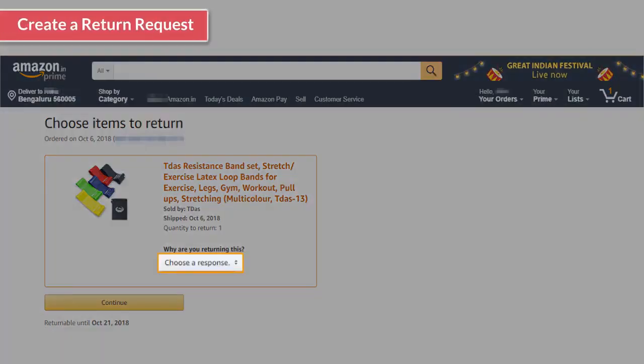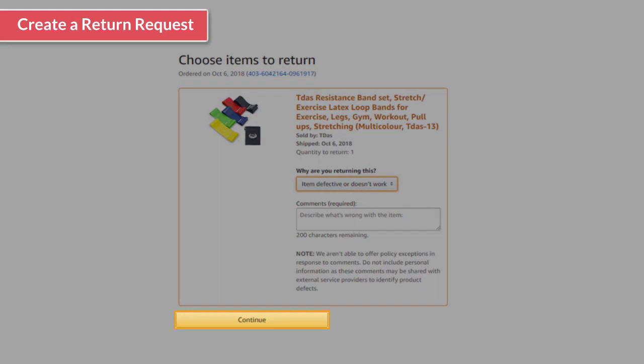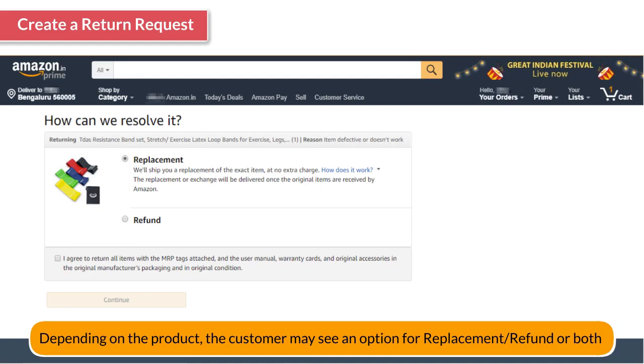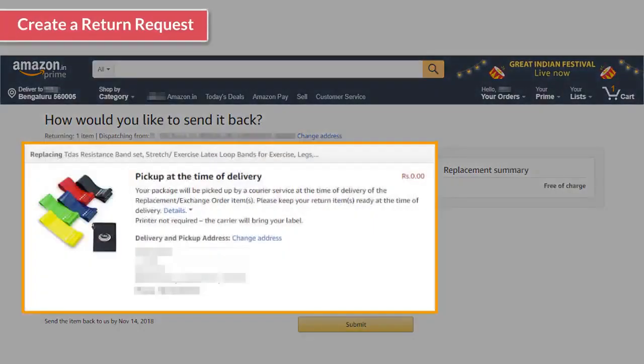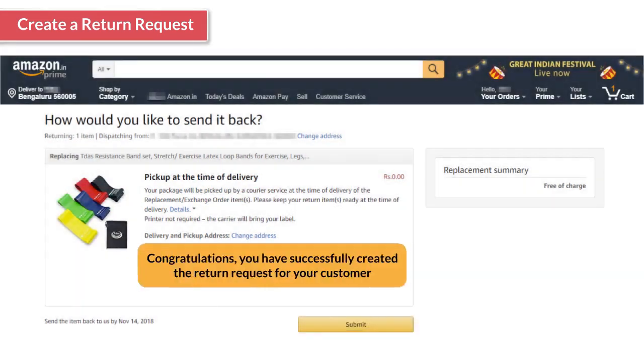On the product return page, select the reason for return and add comments if any. Then click on Continue. Here, the customer can get a replacement or refund. Select among the options given for return and click on Continue. Please note, depending on the product, the customer may see an option for replacement, refund, or both. After you select the relevant option, choose the Pickup option and verify if the address mentioned is correct. And then click on the Submit button. Congratulations! You have successfully created the return request for your customer.